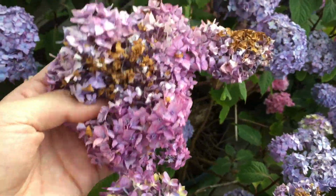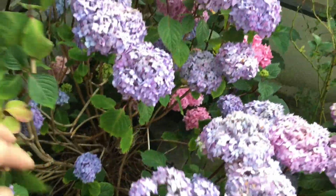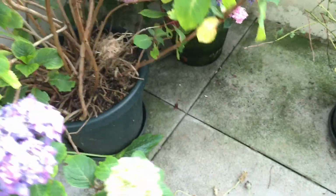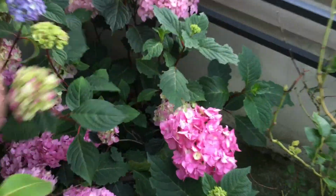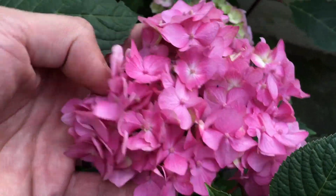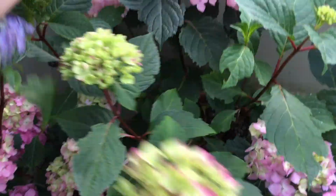And right here, the hydrangea, this big one doesn't look as healthy. You can see the leaves are small, the flowers are small. Comparing to this one, of course, you can see the flower is way bigger, and the leaves are darker green and bigger.